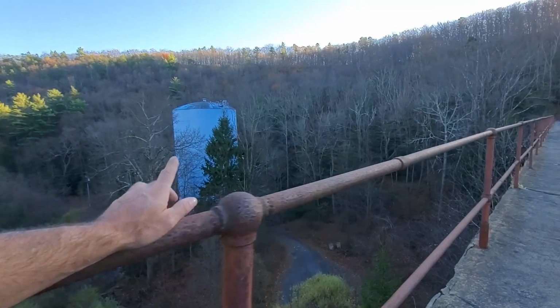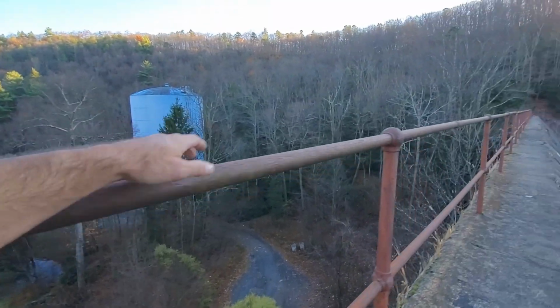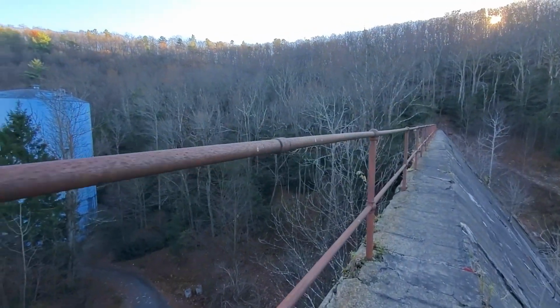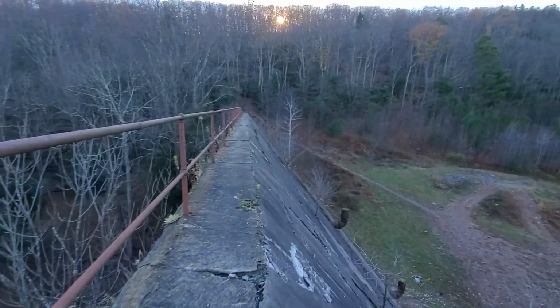And you do have a modern water tower here and a building for, I guess, I don't know what that would be, transfer station of some sort, or switch valve station. I don't know. You water guys, you can tell us in the comments below.